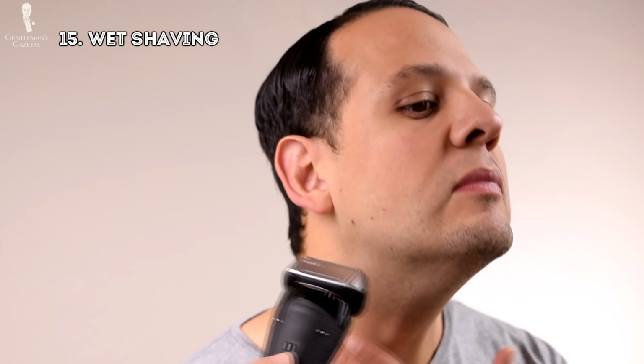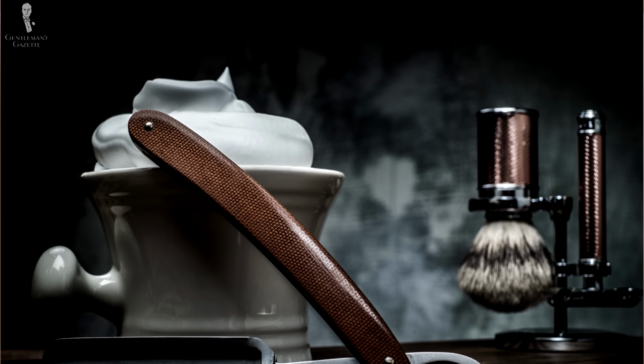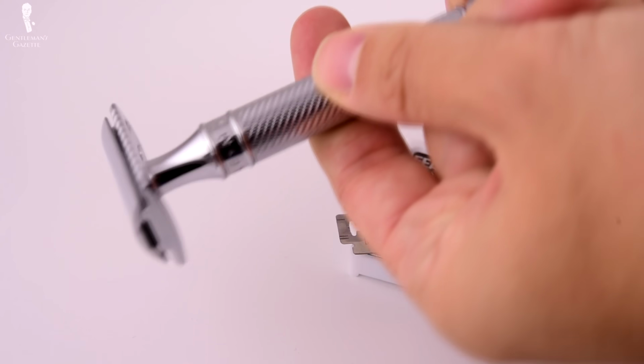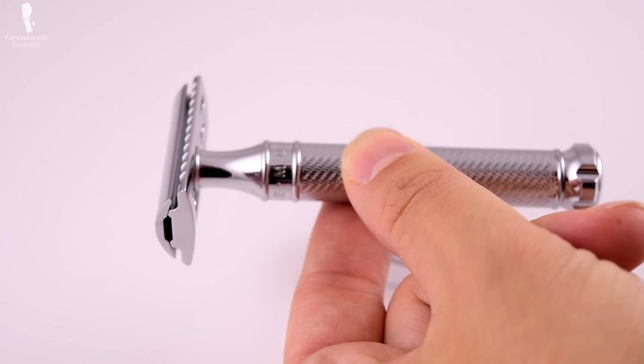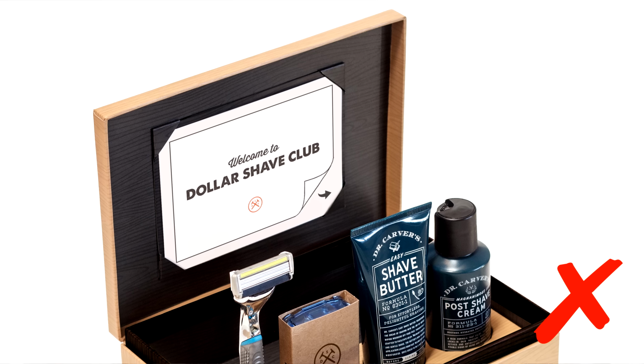I know electric shavers are quite convenient and they can be handy when you travel. However, if you want a high-quality shave, going with a double-edged razor is simply very quick and it gives you a great result. Even compared to Gillette Fusion or the Dollar Shave Clubs of the world, it's much less expensive, gives you a better result, and it's very simple.